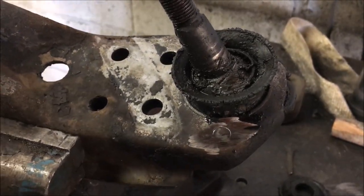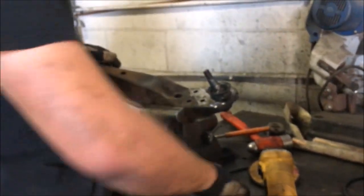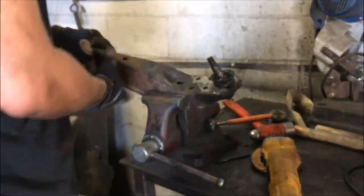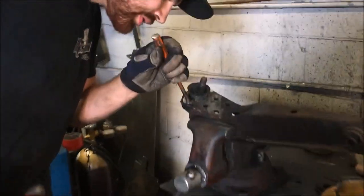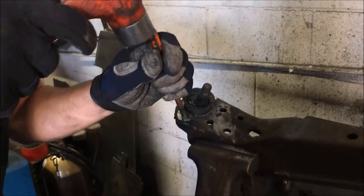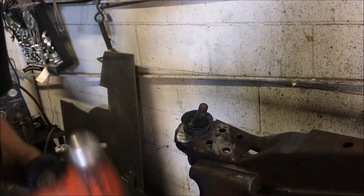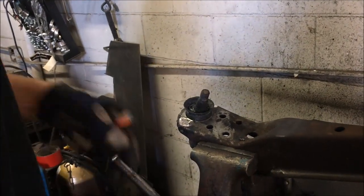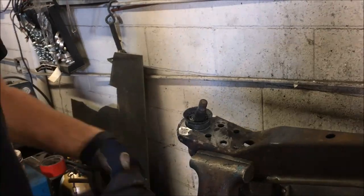So yeah. I'm gonna go ahead and grind the other side, and then I'll show knocking it out. Again, you should be able to see where it's at. It's very faint, but you can still see it. Give it a couple good taps, you'll really be able to tell where it's at. If your vise will stay tight.